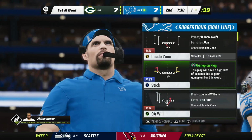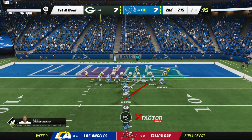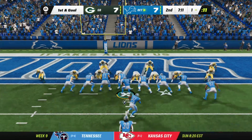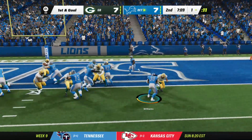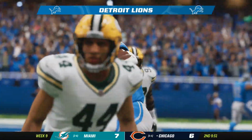I know it's an emotional game, Charles. You can't do that. And when you get into your film sessions and you argue your case with your coaches, that's exactly what they say at the end. You just can't do it. It costs your team. Williams is in for a Lions touchdown.